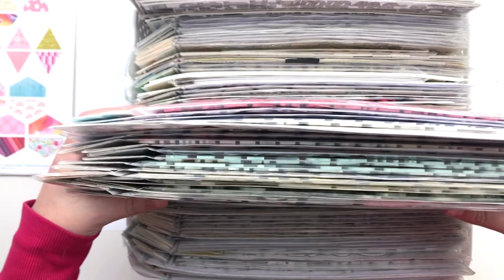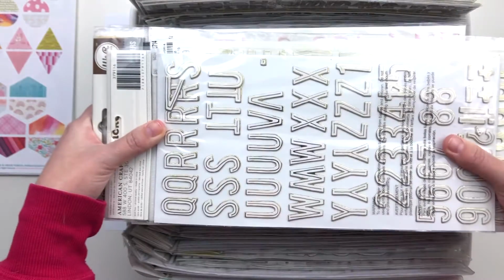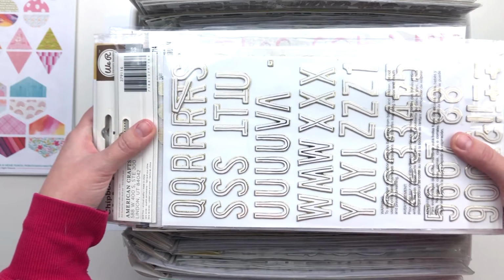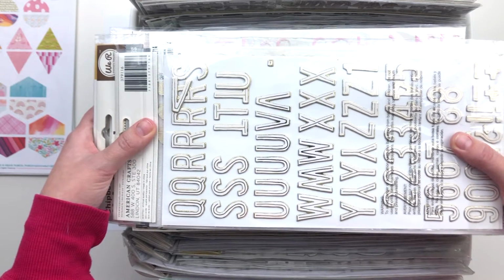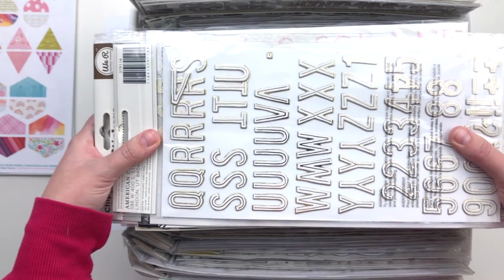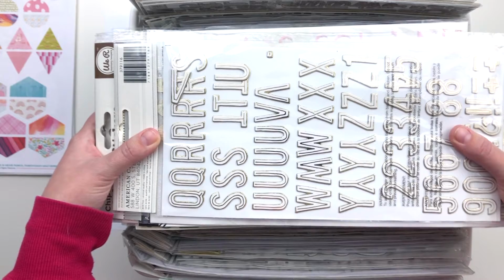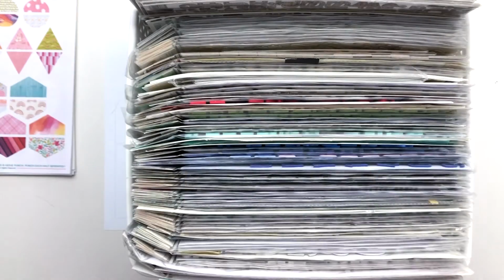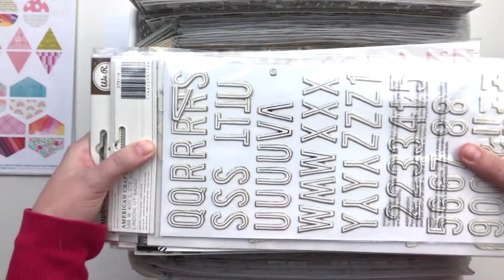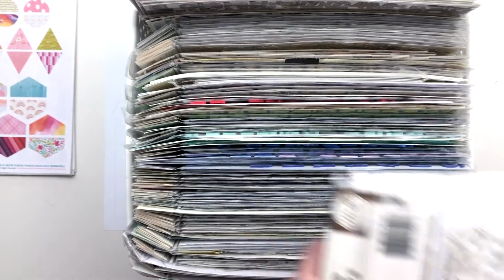And I'm fairly certain that this is not all of the thickers and alpha stickers that I have. I'm pretty sure there are more in kits and collections throughout my stash that I just haven't pulled because I knew they wouldn't fit in here. So it's time to start using these up. I need to get rid of them. I need to get them down to a more reasonable size, this basket preferably, and actually make some hard decisions about which ones I'm going to keep.